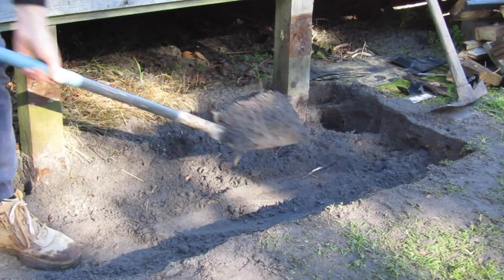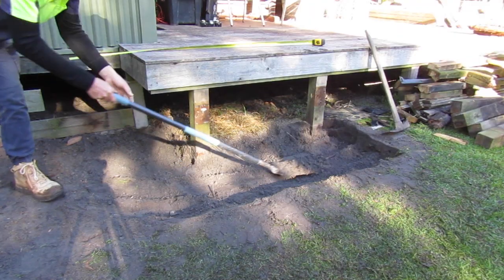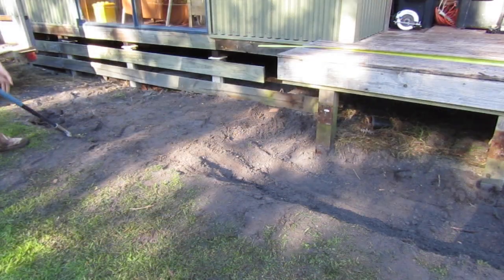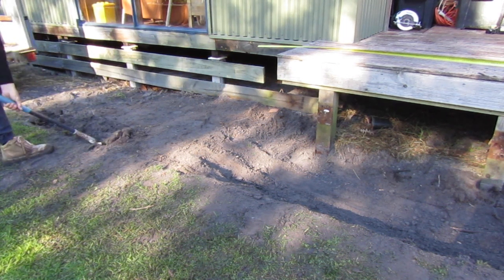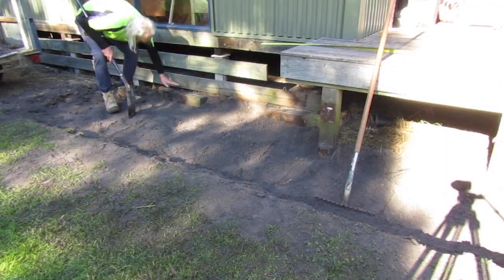I don't want to remove too much soil from our excavation. If I dig too deep, I'll ruin the compaction of the soil. So when we pour our concrete on top, there won't be any sinkage.